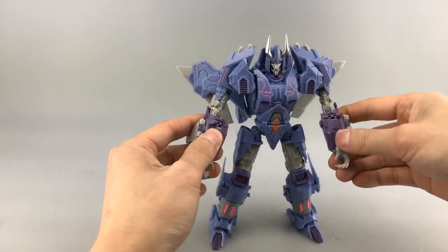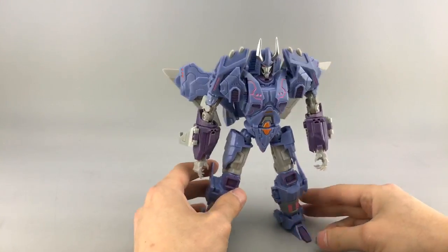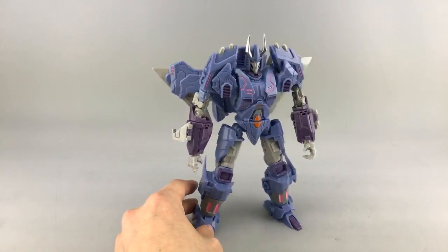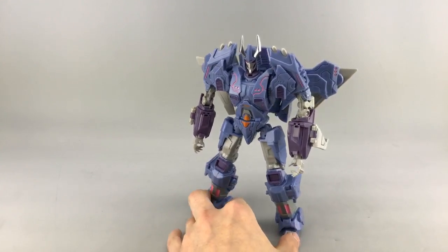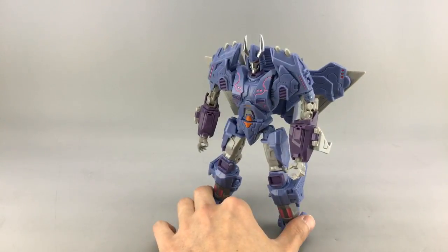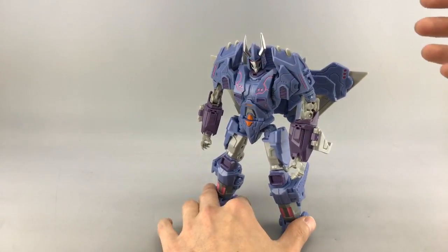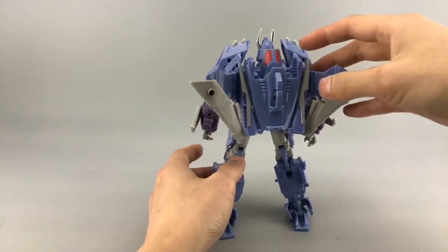In any case, the overall look is still pretty good. I was surprised that I liked this figure more than I had with the pre-production samples that we had at the different cons and so forth. I don't think he's fantastic, but he's definitely a recognizable Cyclonus. The wing stuff, the backpack kibble isn't too bad.